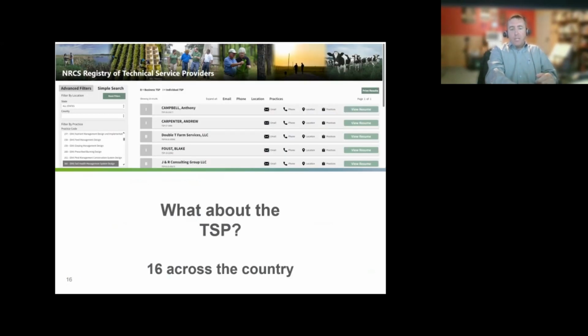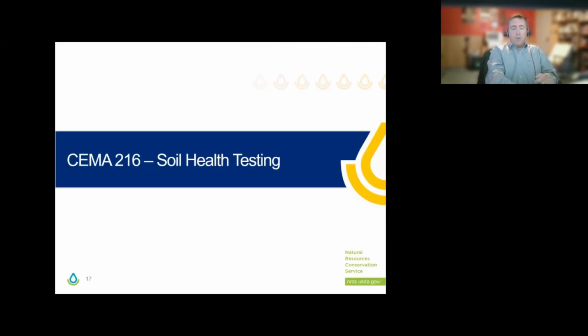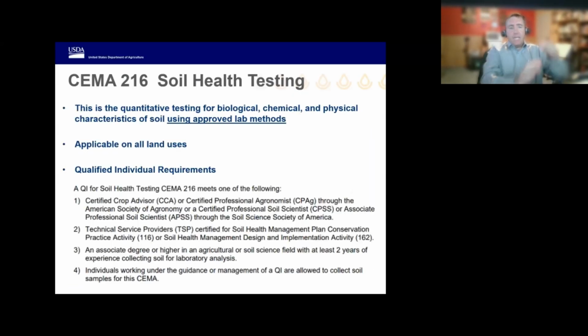Now, this one also is a TSP required practice, and across the country, there's only 16 TSPs that have become certified in the DIA 162. So another great opportunity for folks to come into play and provide value added benefit to the entities that they work with.